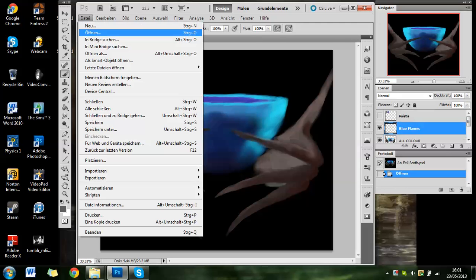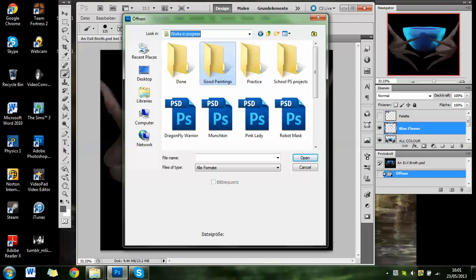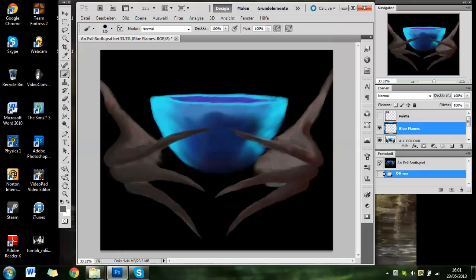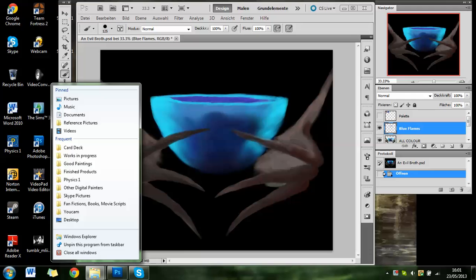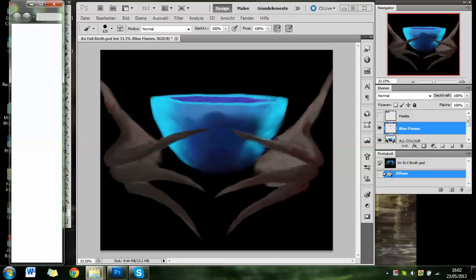Anyway, some of the other stuff I've got here is just hanging around in my drive, not really going anywhere. There were some sketches I did. In fact, I'll show them to you via my window opener, which is much easier. One of my finished products. They were just a special type of practice I do.